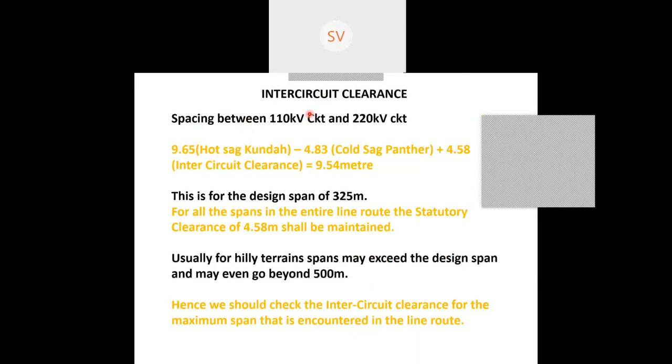9.54 meter inter circuit clearance from the top conductor of 110 kV and the bottom conductor of 220 kV. Inter circuit clearance 9.5 meter. This is for a 325 meter span. Another peculiarity: when a line passes through elevated terrains and undulated terrains, we cannot maintain a 325 meter span throughout. It will be below 325 meter throughout the span.